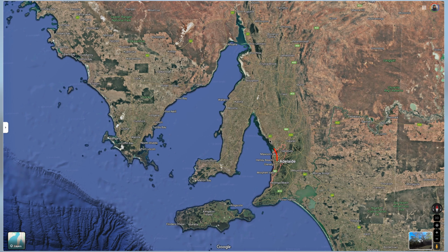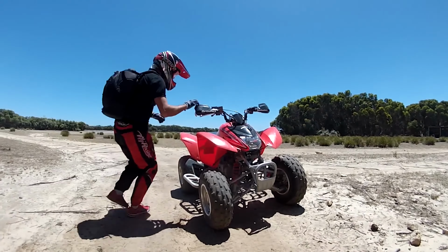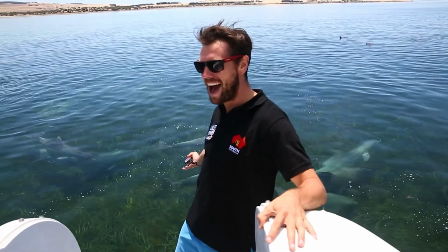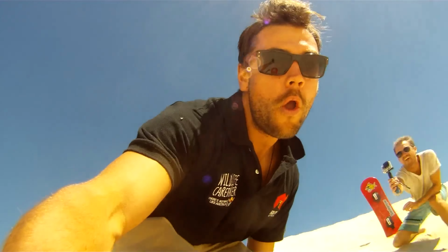So we're gonna do a 3-week road trip where we rented a camper van, and we're gonna go all along the York Peninsula, the Eyre Peninsula, Adelaide Hills, Clare Valley, Barossa Valley, down to Victor Harbor and Kangaroo Island, which is where I used to work. So I had an amazing job with Tourism Australia and the South Australian Tourism Commission as a wildlife caretaker based on Kangaroo Island in 2014.